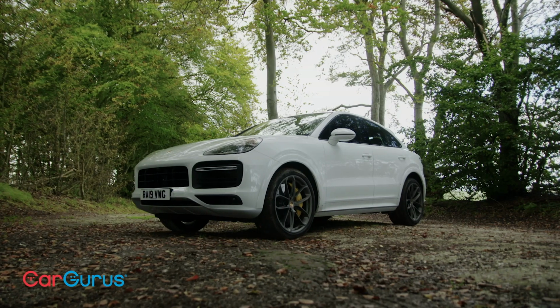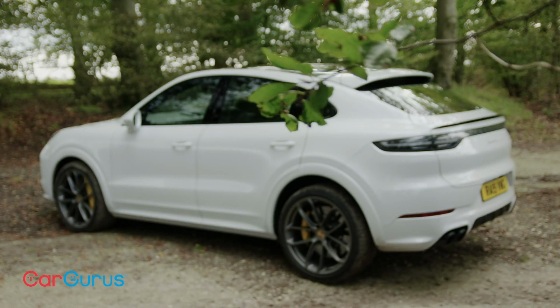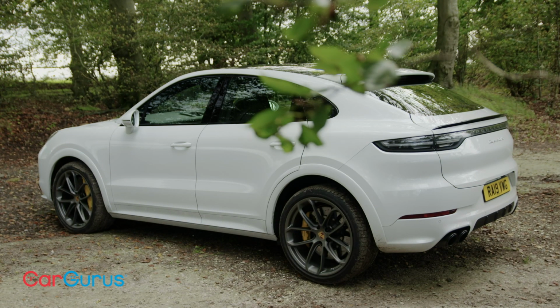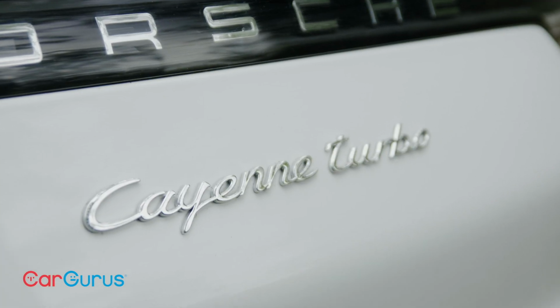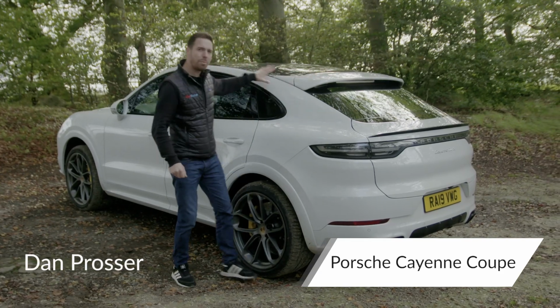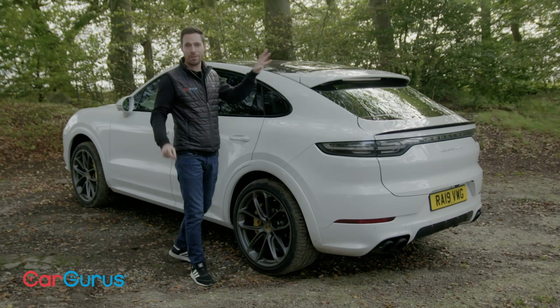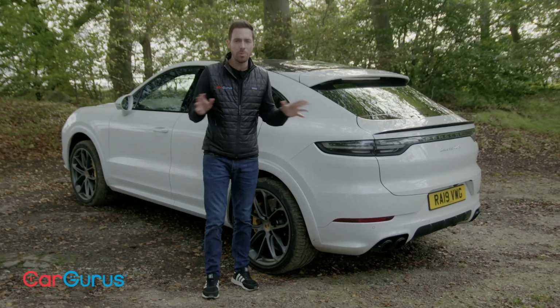The new car market seems to have gone crazy for cars just like this, the Porsche Cayenne Coupe. From the front it looks like a normal Cayenne, but from the rear it's all different. This car is all about the sloping roof line, the shape of the roof. Porsche reckons that qualifies this car as a coupe.